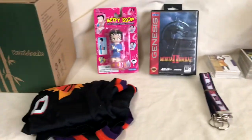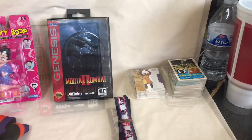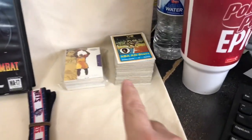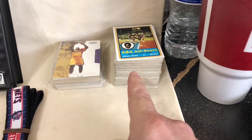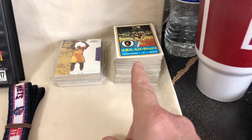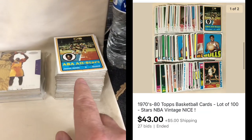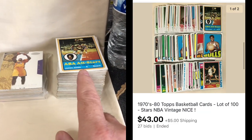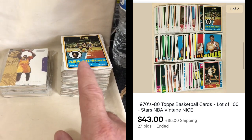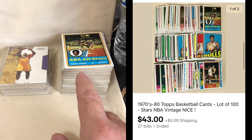All right, I've got all these orders lined up Lonnie style today. Sold a total of 8 items for about $225. Let's get going right here. First off, we got this stack of 1970s and 80s baseball and basketball cards. Been selling a bunch of these lots recently. This I think is the last one that I currently have available to list. This one went pretty good. I sold this at auction, went for $43 plus shipping.